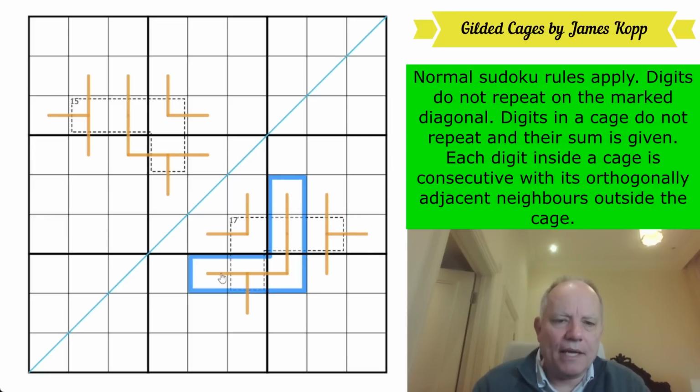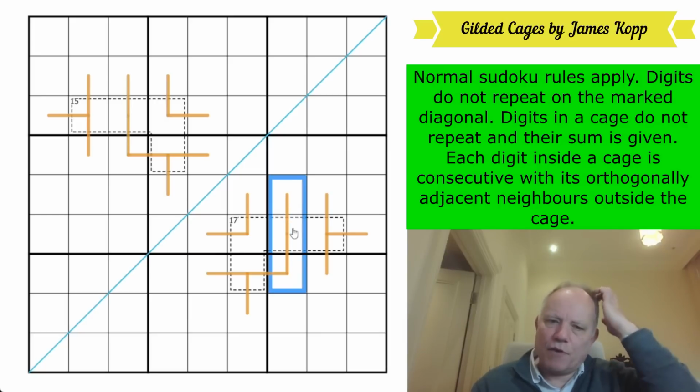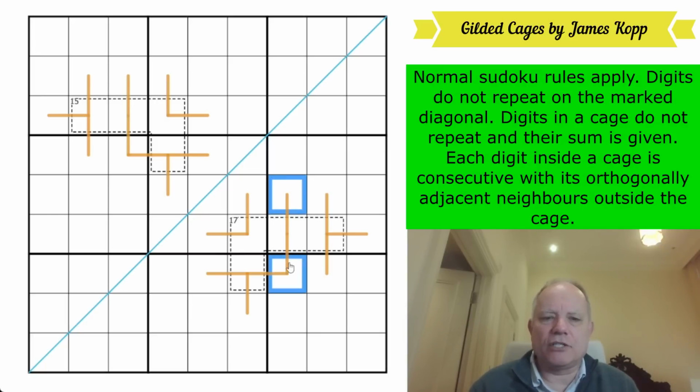Now, I believe that this is a chain of digits because this one is consecutive with those two. So these are different and they have the same parity. So they might be, for instance, 2 and 4. And they would be linked by a 3 here. And that being the case, if you had a 2 there and a 3 here, this would be a 1.